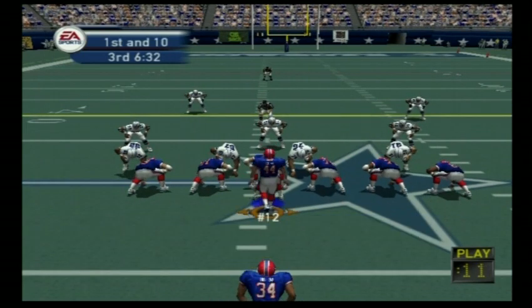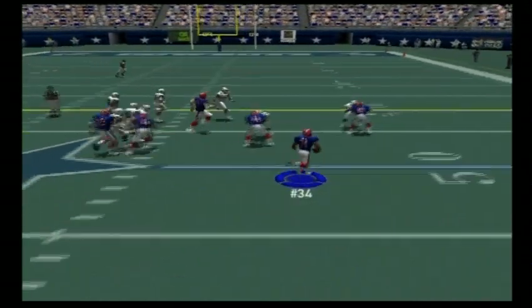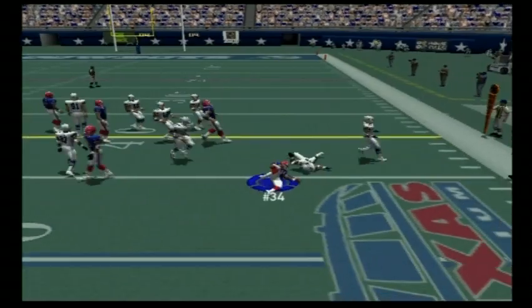Ball on the 50-yard line. The Bills use motion. On the run. Number 34 cuts it out to the corner.